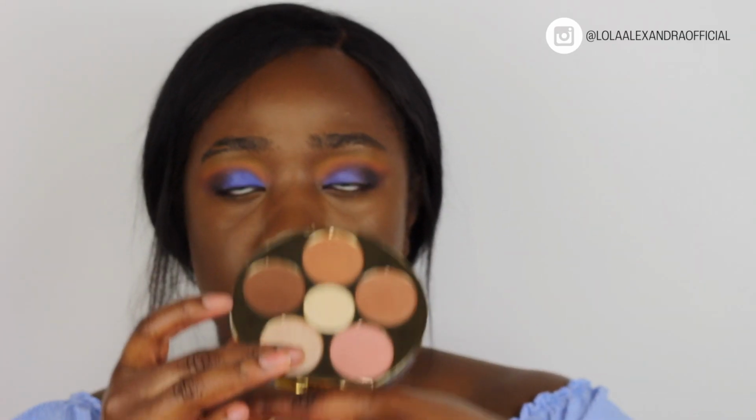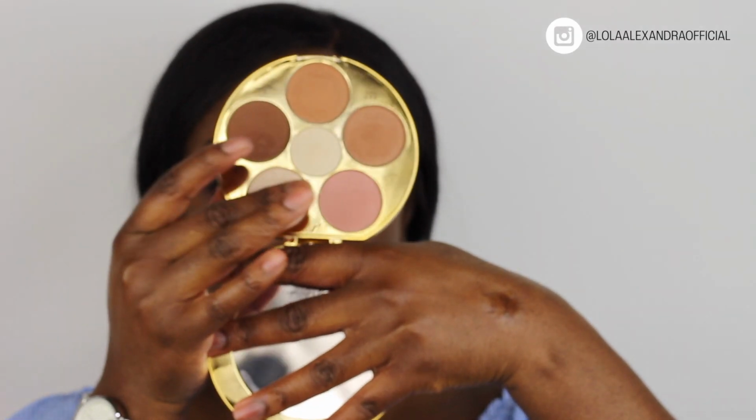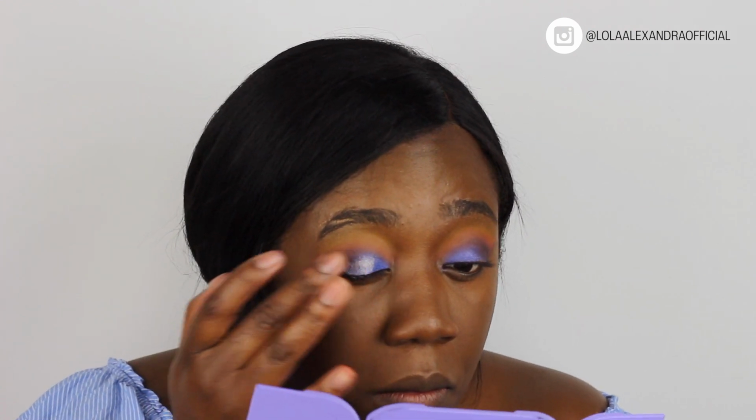Okay, just to add a little bit more of a pop, I'm going into the Tarte contour palette and then adding a little bit of this highlight colour right onto my lid just to make it pop a little.